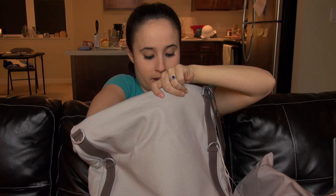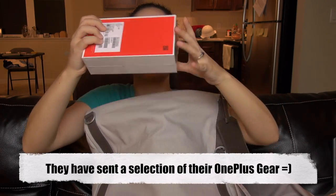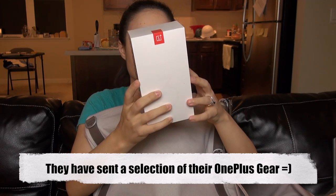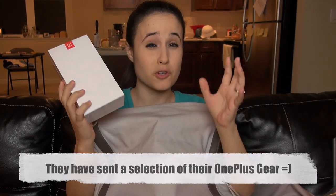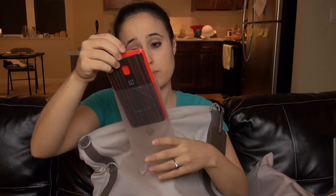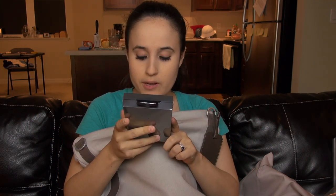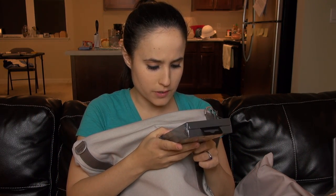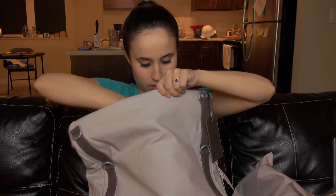Okay, so now we have the goodies. When I reach inside, we've got the OnePlus 3T. This is the gunmetal 128 gigabyte model. So excited. Looks like we've got a case. Actually, this was my favorite one, the ebony wood case. And we've also got, what are these? OnePlus bullet earphones, V2 black. Cool, cool. And what's this?